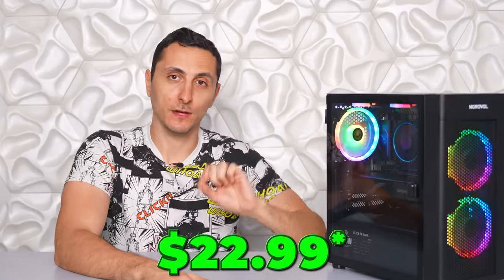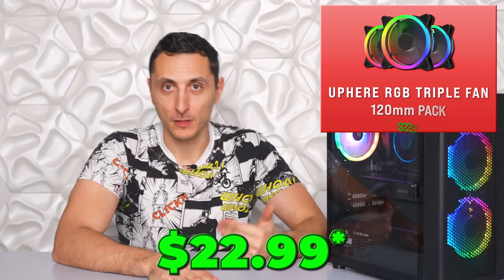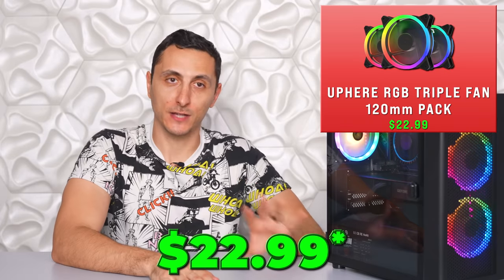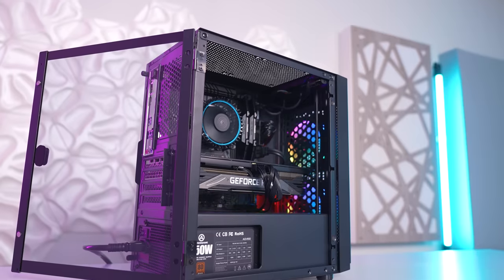But if you guys have $11 to spare, personally, I would pick up a triple fan pack from up here. You get three 120mm RGB fans, and I would put all of those as exhaust. So two in the top, one in the back, just like how you see here. I'll drop a link to all of these down below as well.